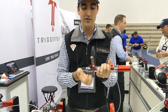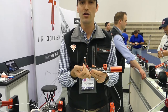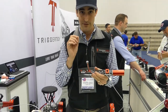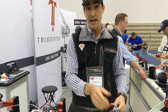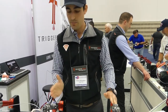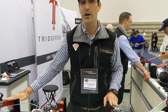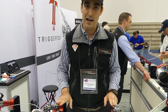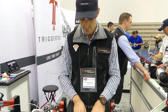Our Rem 700 triggers at this time are all single stage, so when you pull the trigger, there's absolutely no creep or movement until the break. They're very repeatable and very precise, so they take a lot of TLC. We have 3 main products on the Rem 700 line: the Primary, the Special, and the Diamond. The Primary is adjustable from 1.5 to 4, the Special from 1 to 3.5, and the Diamond from 4 ounces to 2 pounds.